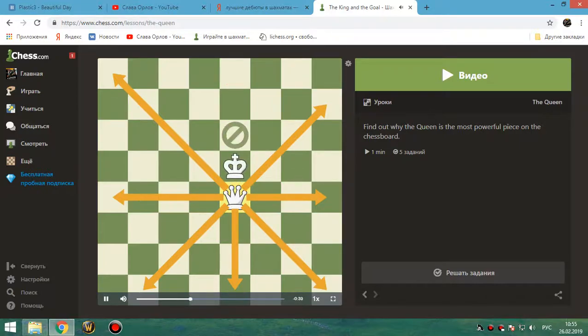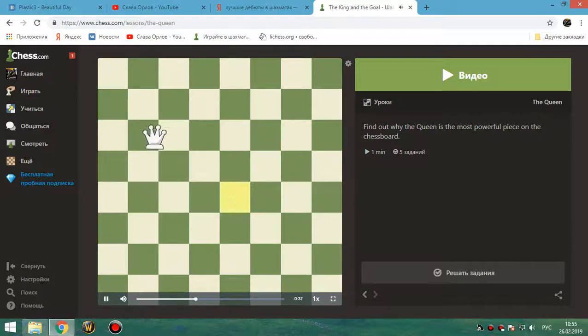Let's look at some queen moves. In this position, the queen could go all the way up the diagonal. She could slide all the way across the board. She could now move all the way down here, or she could make some shorter moves, like here, here, and here's another queen move.